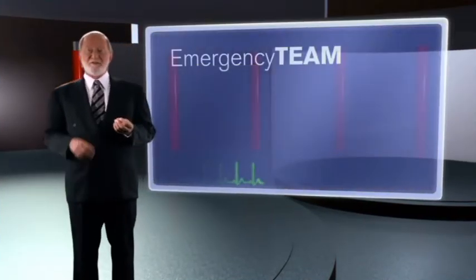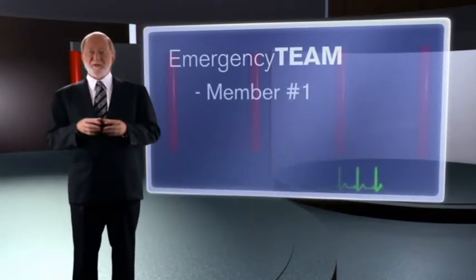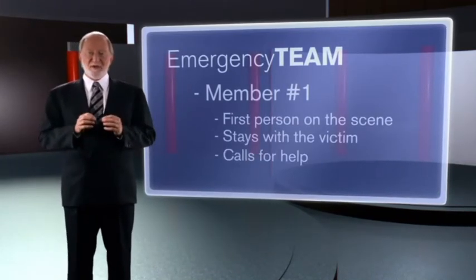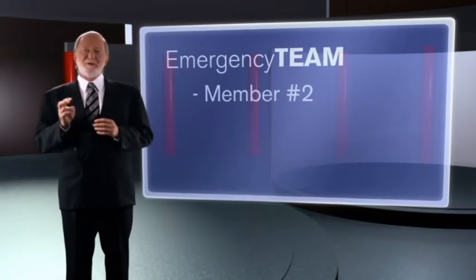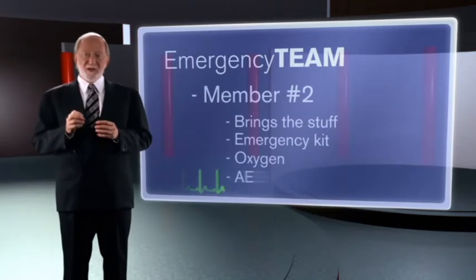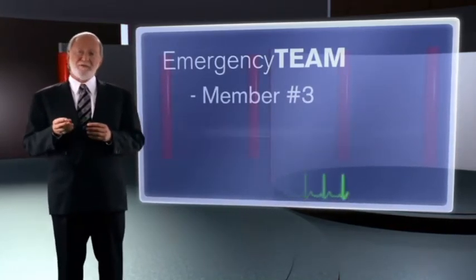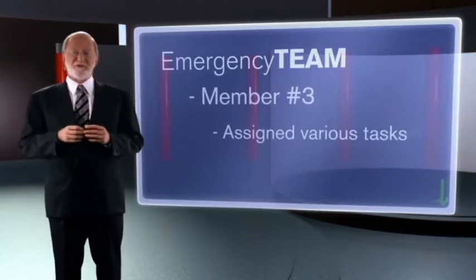So, the basic emergency team in a dental office consists of 3 people. Member number 1, the most important person, the first person on the scene, stays with the victim, calls for help, and administers basic life support as needed. Member number 2 brings the stuff: the emergency kit, oxygen, and the AED to the scene of the emergency. And member number 3 is assigned by the doctor to handle other various tasks during the emergency.